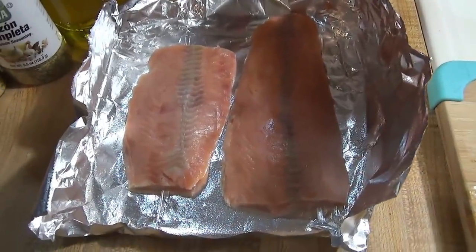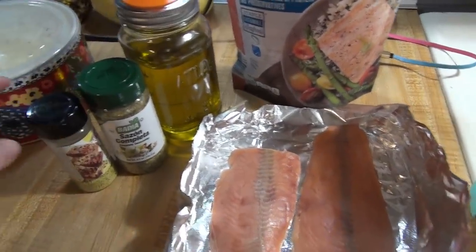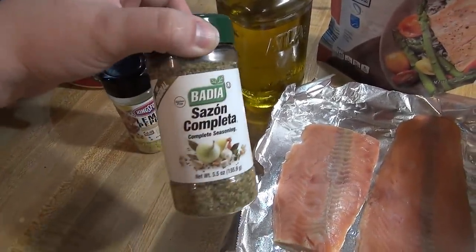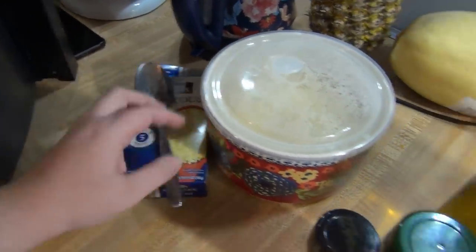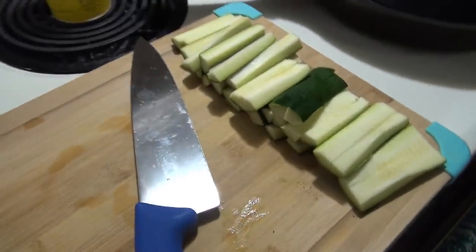So I've got these and I've got some oil. I'm gonna brush some olive oil on them and season it with a little bit of lemon pepper and a little bit of Badia. And then to go with it, I made some of this couscous from Aldi. Super easy, so that's in there resting. And then we're gonna have some zucchini.